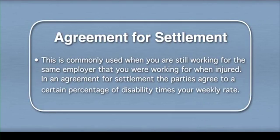It is very important in settlement negotiations and in reviewing settlement documents that you understand and agree to how your case is being settled. The other type of settlement is an agreement for settlement. This is commonly used when you are still working for the same employer that you were working for when you were injured. In an agreement for settlement, the parties agree to a certain percentage of disability times your weekly rate.